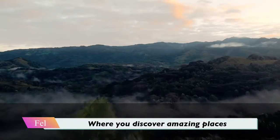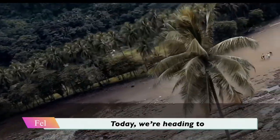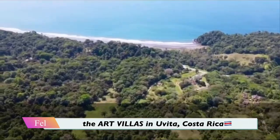Welcome to Fellow Tourists, where you discover amazing places you probably don't know exist in this world. Today, we're heading to the Art Villas in Uvita, Costa Rica.